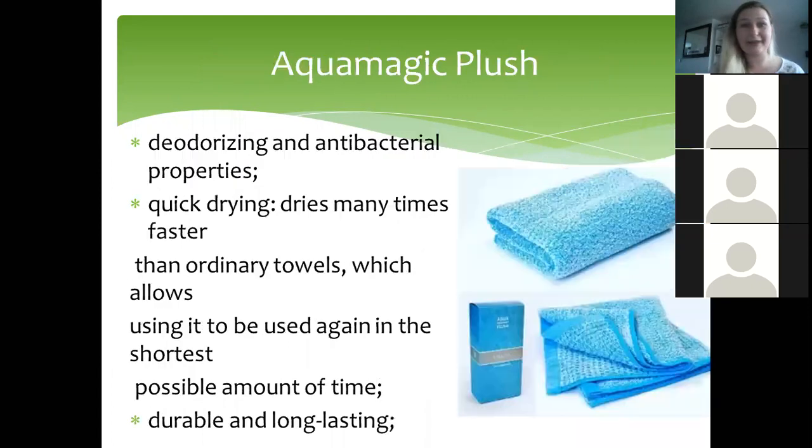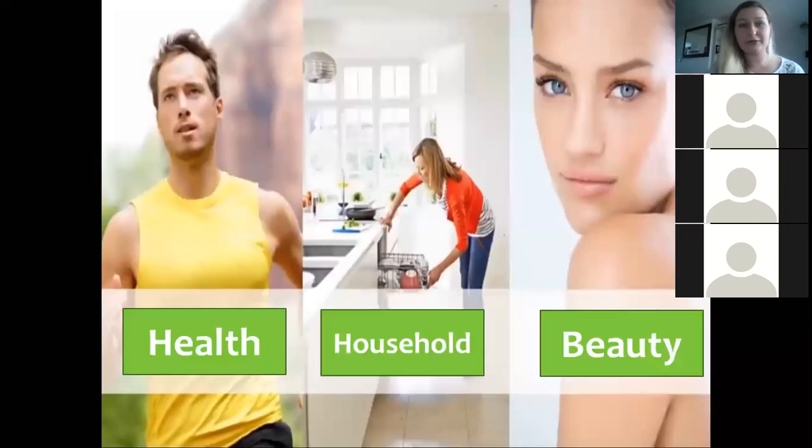And these were the four lines. Yes, this is the towel, it looks like that. These are the four lines which are available here in Europe. And we really have lots of products. As you see, it's mostly for the skin, for beauty.